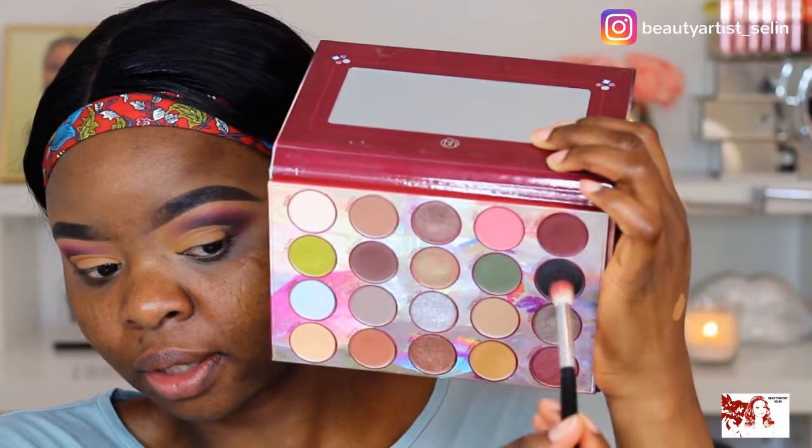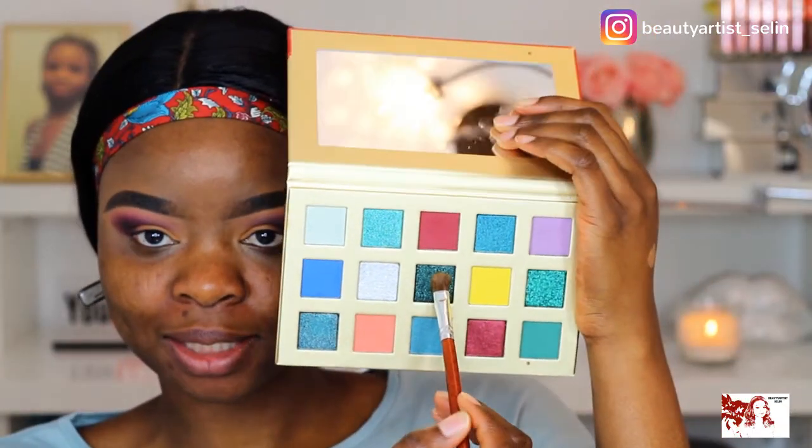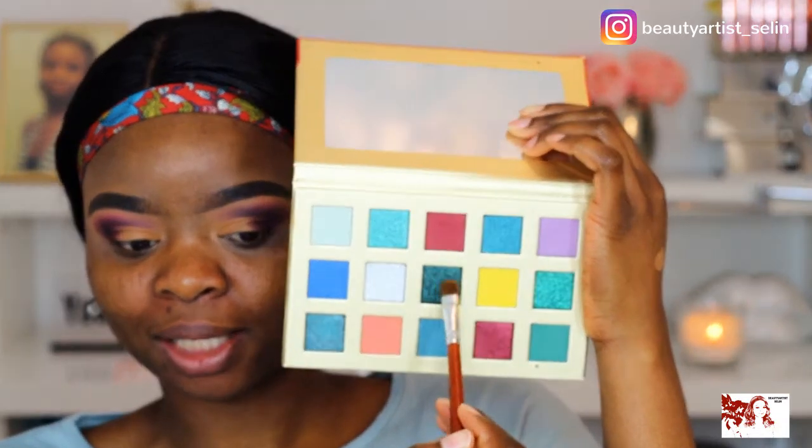Two shades together to kind of blend out the edges. As you can see me doing, I'm not blending, I'm just dabbing. Taking this green, are you guys seeing that? The green, honey, the green. I'm going to start from my middle lid, okay?